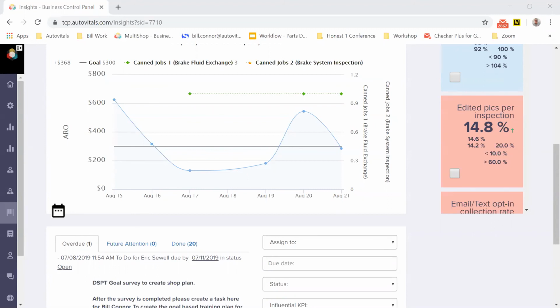And Tony, you might want to get with your digital trainer and have them look at that with you. They should be in alphabetical order. Sometimes the description in your shop, instead of being brake inspection or brake fluid exchange, might say BG brake fluid exchange or perform brake fluid exchange and so on. So it may be in a different spot on the list.